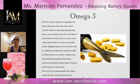Omega-3. This is one of my favorites. Kasi ako sobrang mahilig ako sa anything to do with beautification of the skin. Oily fish, nuts, and leafy green vegetables are high in fatty acids and protein, both crucial nutrients needed to help repair damaged skin cells. It not only plays a vital role in the health of the membrane of every cell in our body, it also helps protect us from a number of key health threats. Omega-3 heals the skin from inside out, repairing damaged cell membranes, helping make the skin more resilient. Omega-3 has anti-inflammatory properties, again, that reduce redness and swelling, limiting irritation, having a positive aspect for clear skin.